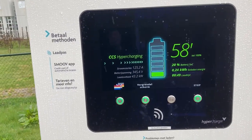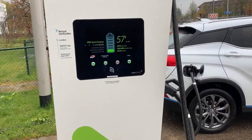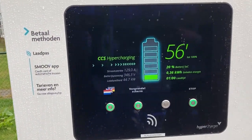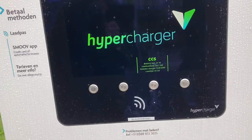I really like the fact that we have amps and volts, because what Fastnet did is they changed the software and it doesn't display amps and volts anymore because people were complaining about it. Well, that is a very weird reasoning.